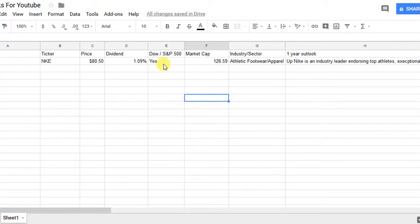Nike is a Dow Jones and S&P 500 component. So again, that gives us additional confidence that Wall Street is behind this stock. Market cap right now is around 126 billion. The industry, of course, we all know Nike is basically known for athletic footwear and apparel.